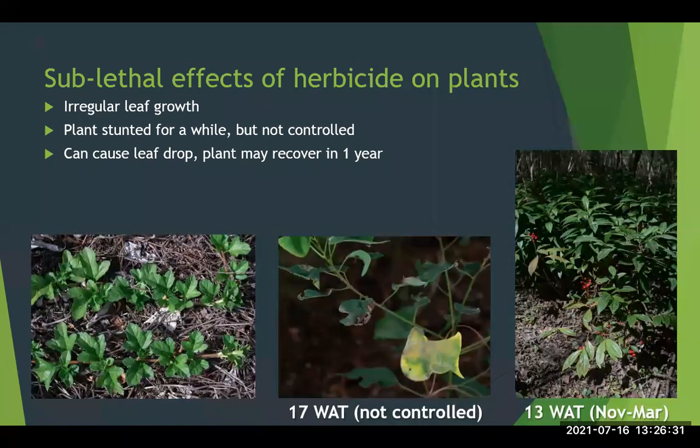On the left here is the same photo I showed earlier of Wedelia, where there's plenty of dead plant material below, but it has actually come back from underground material, and that plant is not fully controlled and will eventually return to its original coverage. For time frame's sake, that was 18 to 21 weeks after treatment. So had we been there at 12 weeks after treatment, that probably would have looked completely controlled. We probably only would have seen just dead material on the ground. But it turns out you wait a little bit longer and the plants bounce back.